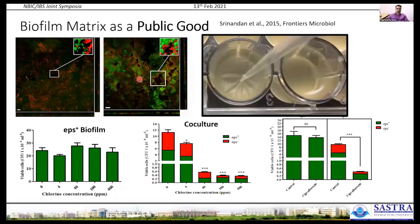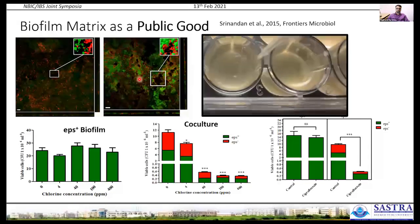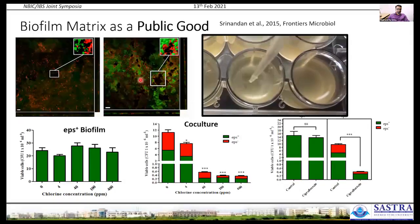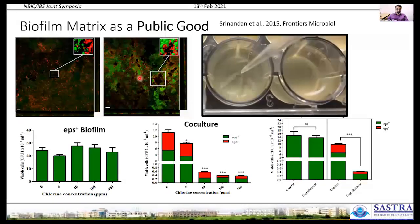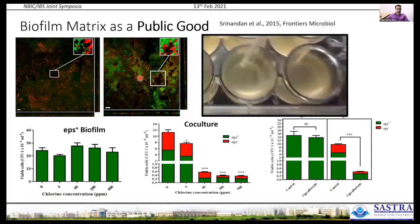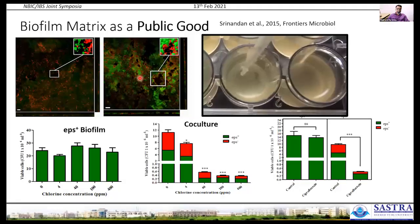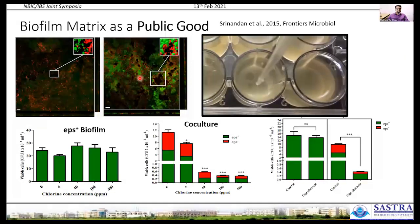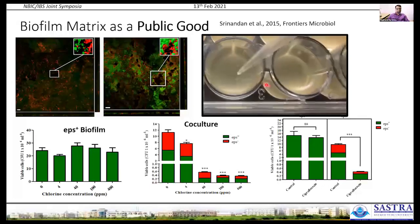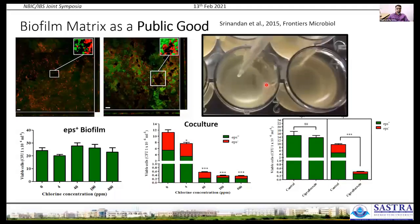But nevertheless, what we found was that it acts as a public good. The matrix produced by the producers can act as a public good. Over here, you can see the RFP bacteria and the GFP bacteria. The GFP are the ones which produce the matrix, and the RFP doesn't produce the matrix. So they exploit the matrix present in the pellicle, and they also try to collaborate in the biofilm.